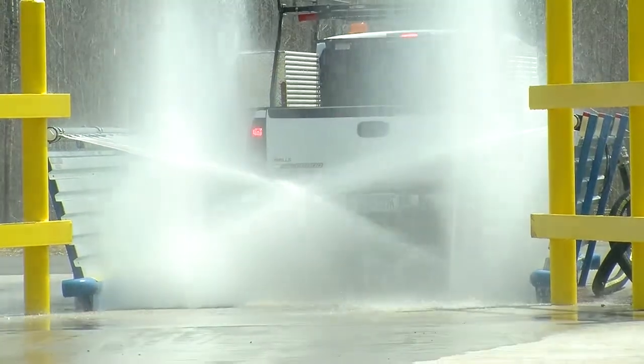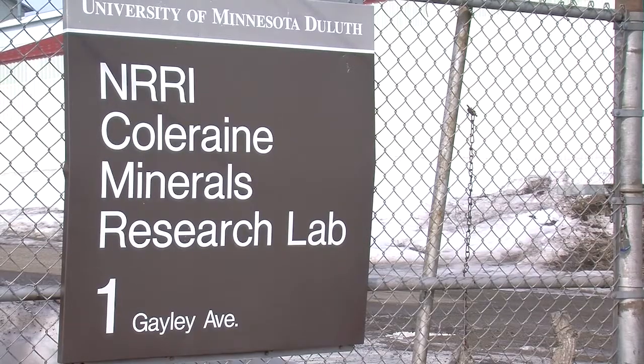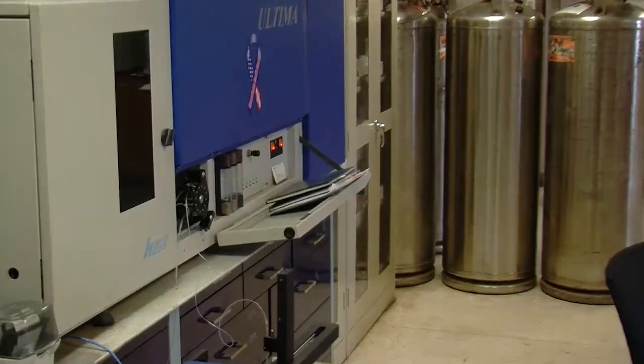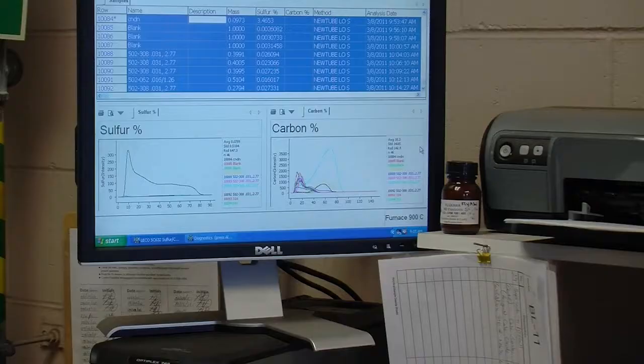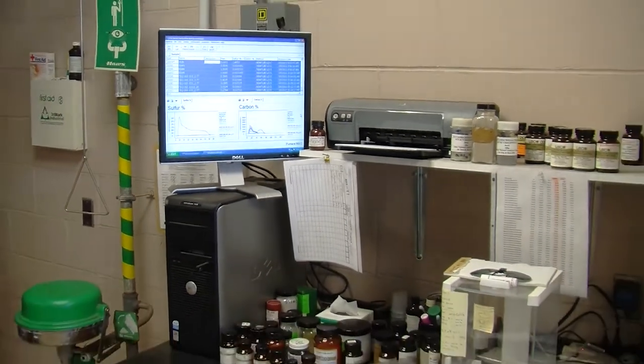Before every truck leaves the site, tires are washed at this tire wash station to ensure no material is tracked onto roadways. This particular truckload is headed to the University of Minnesota Mineral Research Lab in Coleraine, where Dave Hendrickson, head of the lab, is working to determine the best methods of processing the manganese for future use. Some of the shipments are also being transported to Midland Research Center in Nashwauk, Minnesota.